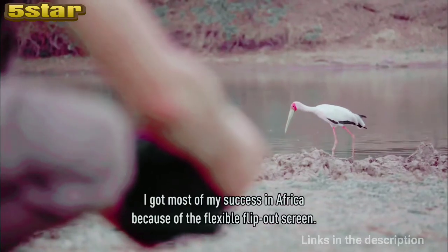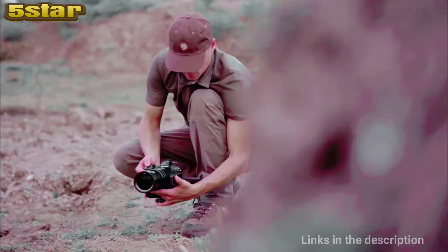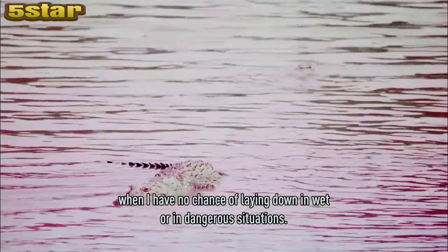I get most of my success in Africa because of the flexible flip-out screen. I could photograph from ground level, but I have no chance of lying down because of weather or dangerous situations.